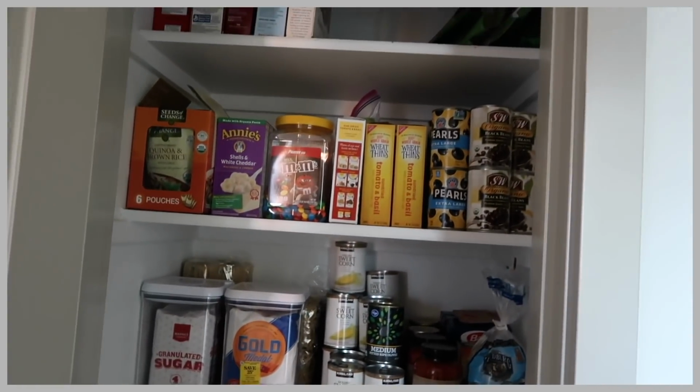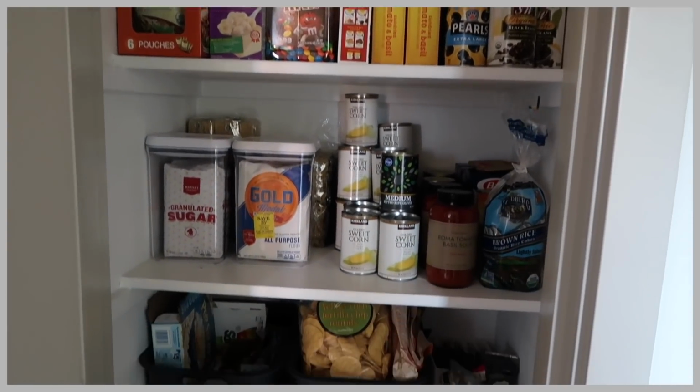And then this is our pantry. I take a lot of pride in our pantry. It's very well stocked right now. We did a nice Costco run, and everything has a place, so we love that.